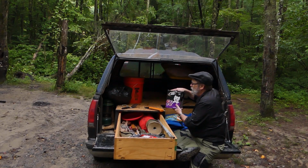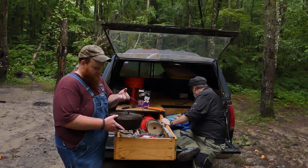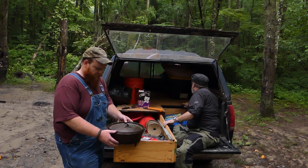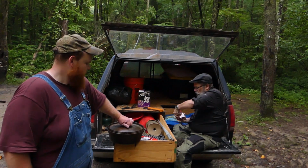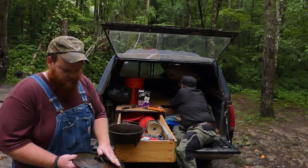Emergency rations? No, it's batteries. Also, managed to find my Dutch oven. It's been missing for years. I used this Dutch oven one time when I bought it years ago, and then I did what a lot of people do, and I forgot about it. It got all rusty, and I lost it.